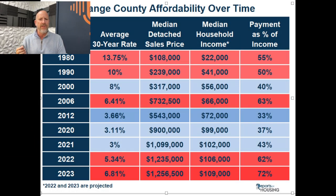However, the key element missing is that back then, the median priced detached single-family home in Orange County, way back in, let's say, 1980, was around $108,000. And with the median household income being around $22,000 to $25,000 per year, you basically had a payment as a percentage of income of around 55% towards your housing.